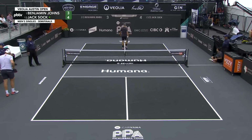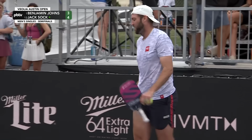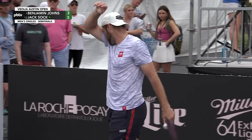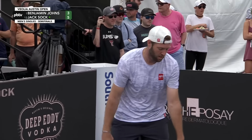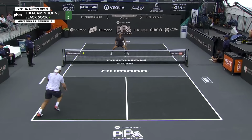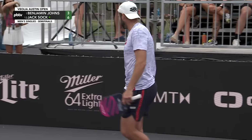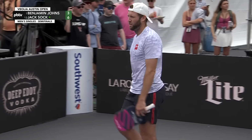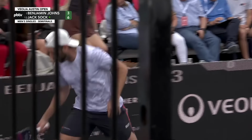Just pulled wide there, and what a slide from Jack. I think he left some tire marks on the court right there. 5-3. He's taking a sweet time here. Pulls that inside, down the line, and that is deadly, especially short return. Yeah, it's just great paddle head control.